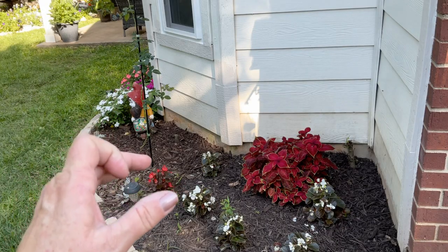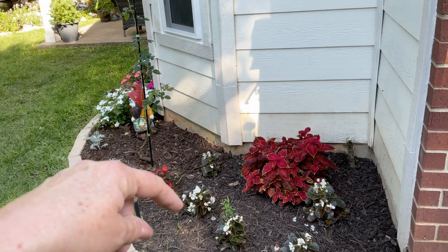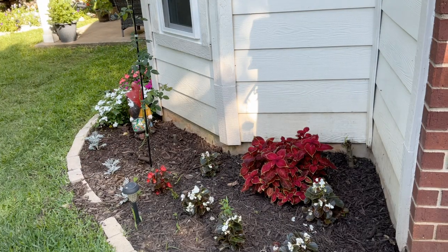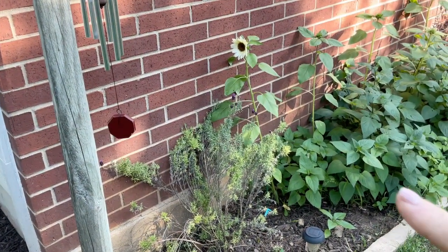But instead, as I said, I really became fascinated with this idea of turning a rose bush into a rose tree. So if that works, that'll be really cool. But that's an experiment. So over here, the first plant is lavender.